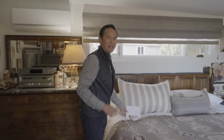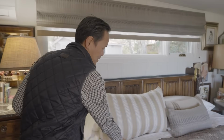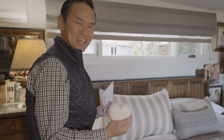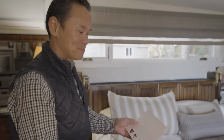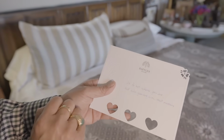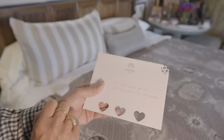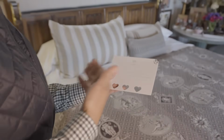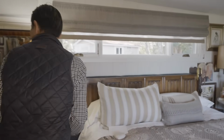Every day, I make my bed every day, I leave love notes for my husband, like this marble heart, and this one is from the Raffles in Singapore. I love what it says: it is not where you are, but who you are with that matters. I think that's super sweet. And every day I change different notes, or sometimes I just write my own love notes.